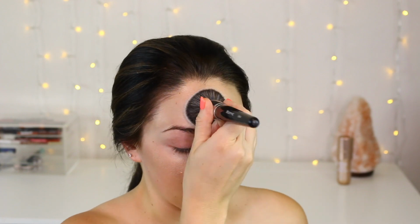And then I just like to take it over and kind of just go where I put the Tarte one and just blend. See, I kind of look crazy, but I promise that it actually doesn't look as crazy as you think it does.